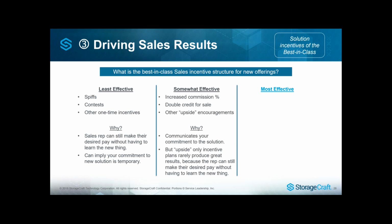Somewhat effective: increase commission percent, double the credit for the sale, other upside encouragements. Why is this somewhat effective but not really effective? Because, well, it does communicate more commitment to the solution, but on the other hand, it's still all on the upside.